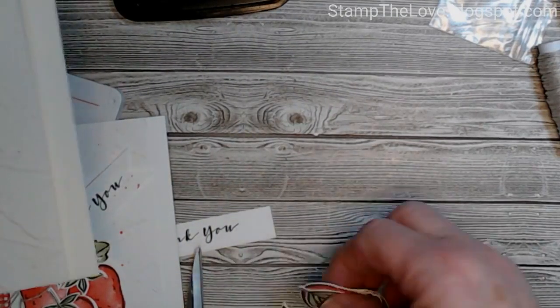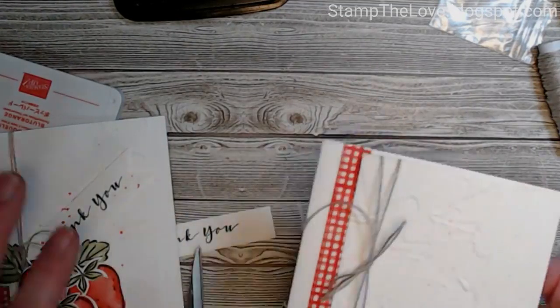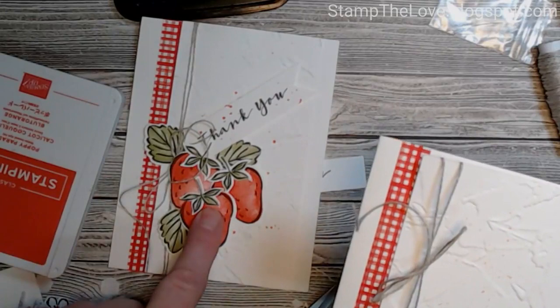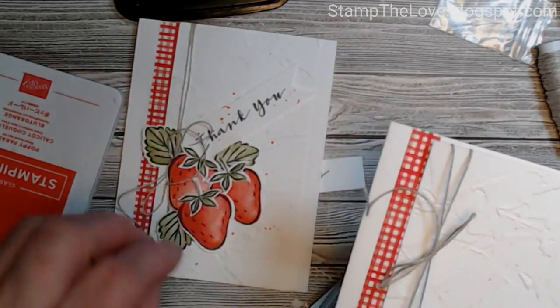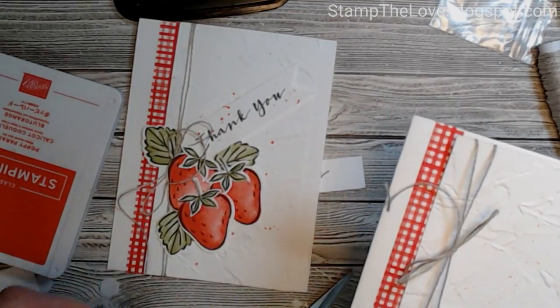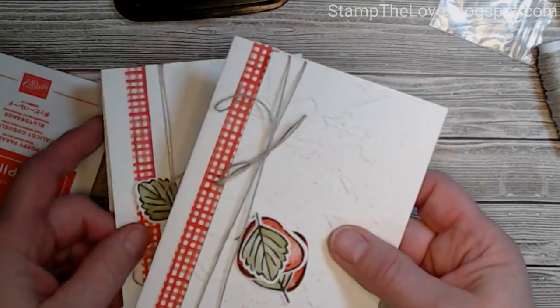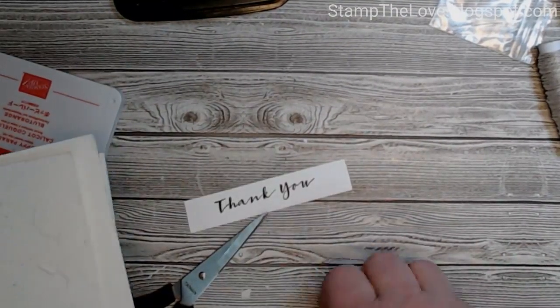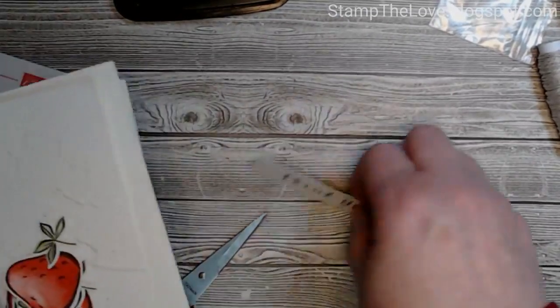And then all of my little flat strawberries, this one's flat, this one's flat. These two are popped up. So some flat, some popped up. It gives you a nice little bunch of strawberries. Okay. So that one I will put back, and I will put that one together for you.